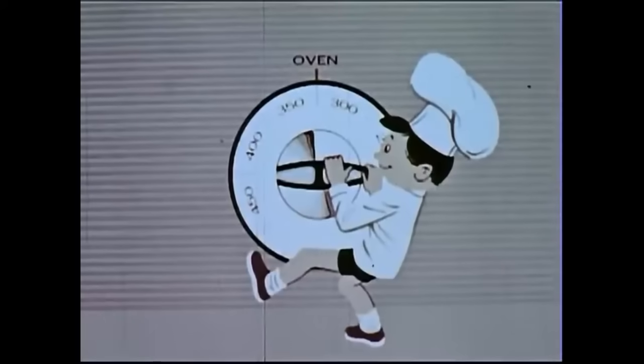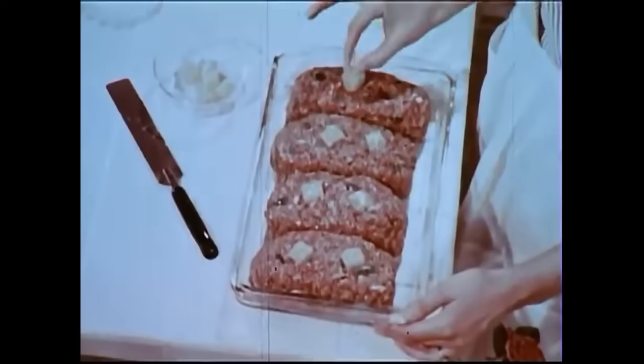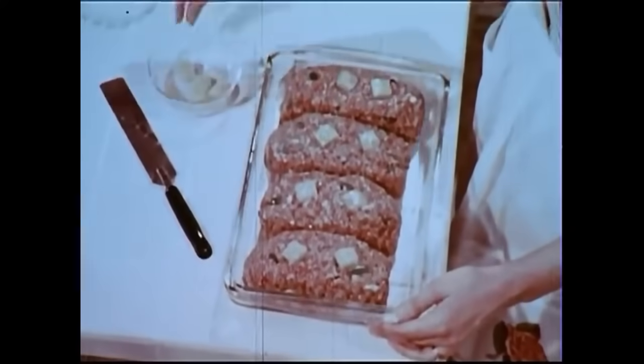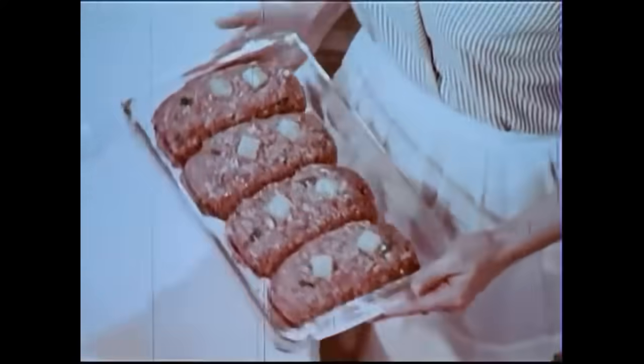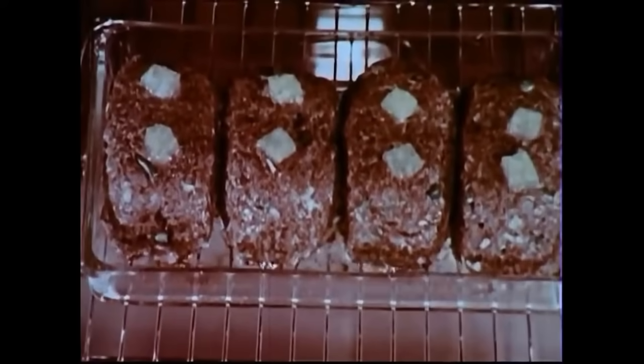Preheat the oven to 325 degrees while you mix these ingredients in a medium-sized bowl. Then shape into 4 individual rectangular loaves and bake. They'll be done in about 40 minutes. When served with curried peas or your favorite vegetable, you'll find the taste deliciously different and a favorite to add to your recipe box.